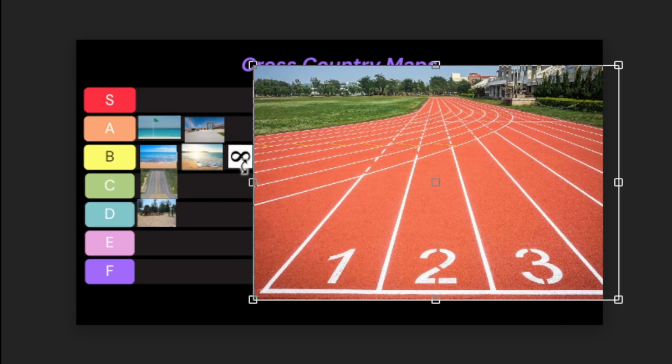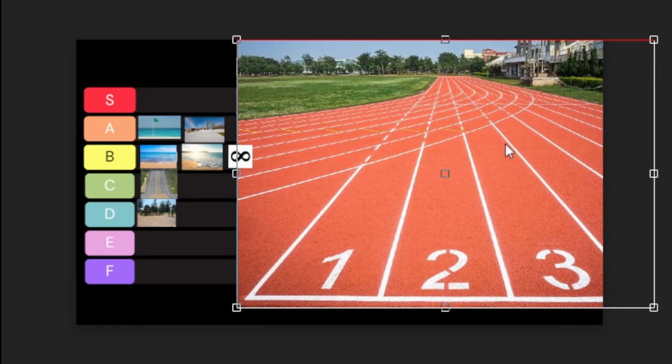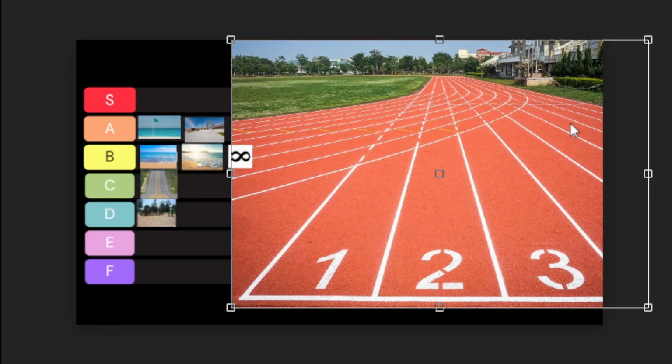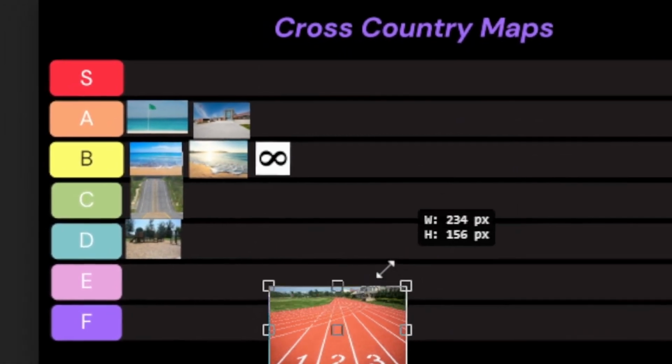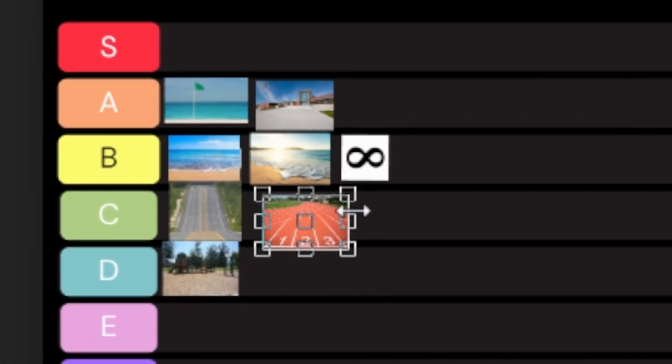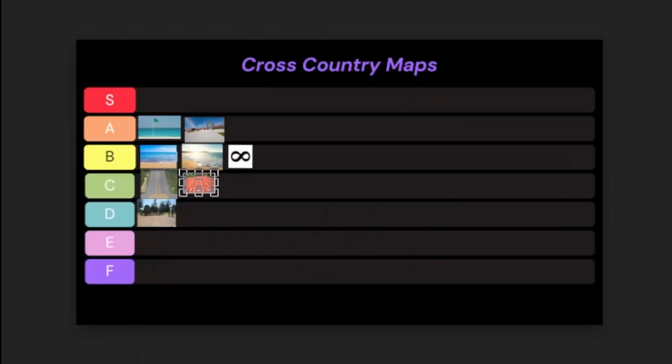Is it worse than figure eights? Honestly, yeah. I think that this is worse than figure eights, and I'd rather do figure eights over running on the track. So, because of that, I'm going C tier. It's just boring. There's nothing for you to look at. Nothing interesting happens.